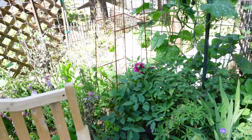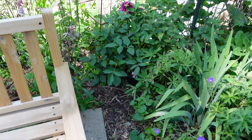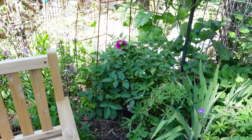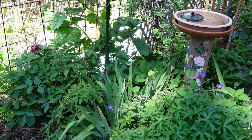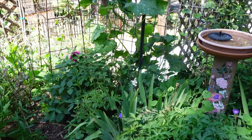So let's go on this side. Look, I have a dahlia back there. Now the dahlias, you can probably see the pot down there at the base rim. When I planted them in the ground, I planted them in the pots so that the gophers couldn't eat them. Gophers love dahlias, so that's why I did it that way. So I'm hoping they don't go after my delphinium back there, but I'm not going to hold my breath. But I could always grow more from seed.